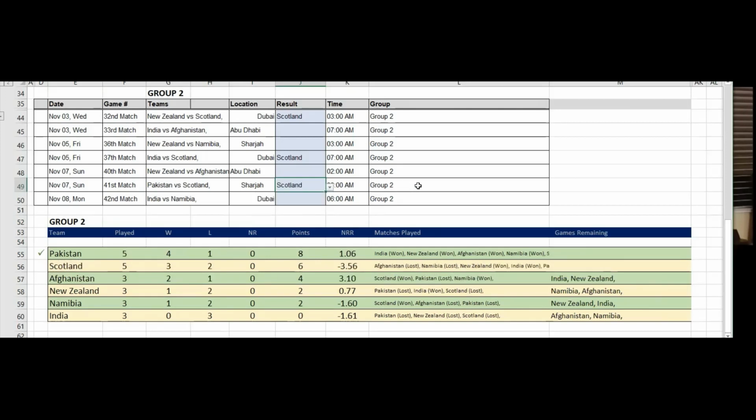So if they are to do that, they would be at 6 points. And now the only way for them to make it to the next round is if no other team gets to 6 points. Remember, Scotland is at negative 3.5 in the net run rate. So if any other team shows up with 6 points, Scotland would not be able to compete with that team, and they will just go down. So they cannot attain the second position in this group. So for them to be able to make it, Afghanistan cannot win anymore. This means Afghanistan has to lose to India. So India gets the game against Afghanistan.